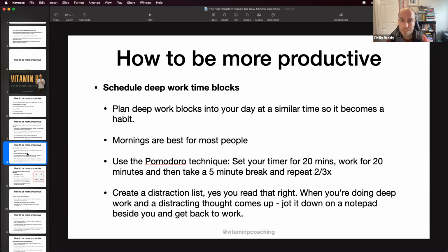And when you're trying to do a deep work block, things will come into your mind. That's okay. Don't push them away. Write them down on the list. You can get to them when you have time. When you're doing deep work and that comes up, just jot them down on your notepad.